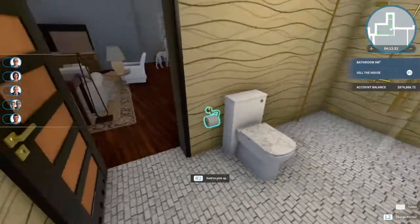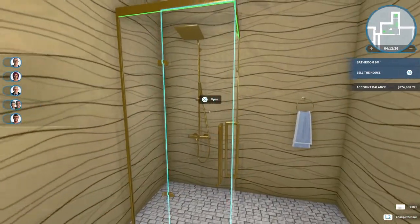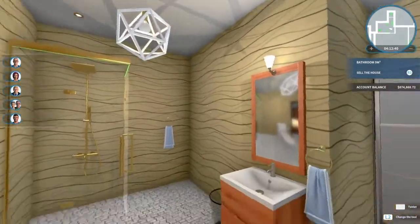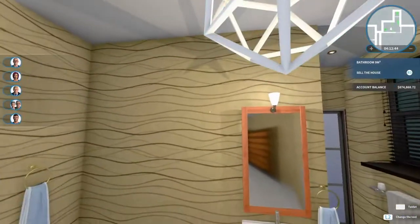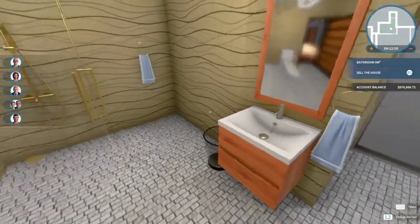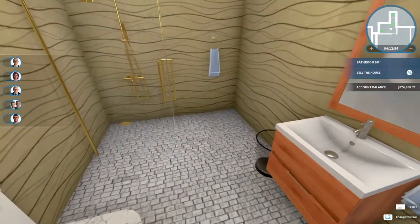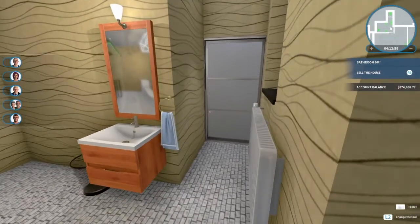So we got a bathroom going on in here. Got your toilet and toilet paper. Got one of these old showers and towels. Get your sink and waste basket. If you watch some of my other videos, you'd see I like this sink a lot. I like this mirror a lot. I like these doors. So you'll see that in pretty much all my houses.